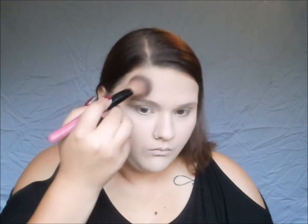To bronze up my face, I'm using the TooFaced Chocolate Soleil bronzer, and I'm just applying that to my normal bronzing areas, so my cheekbones, my temples, my forehead, a little bit on the sides of the nose, and under the jawline.